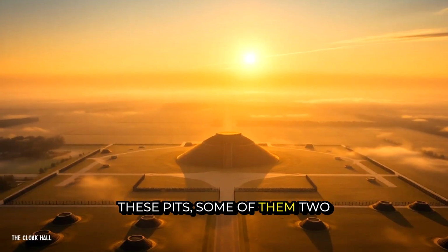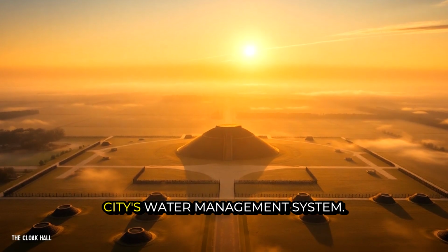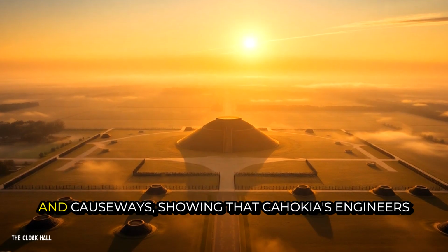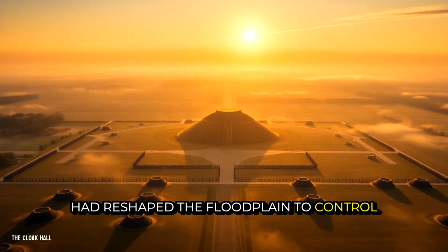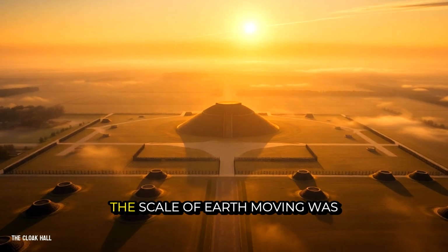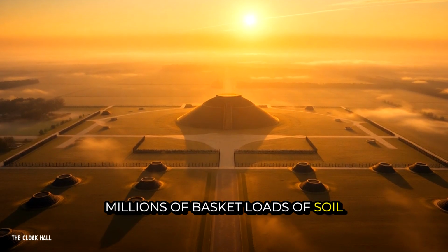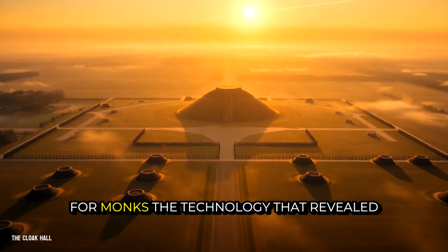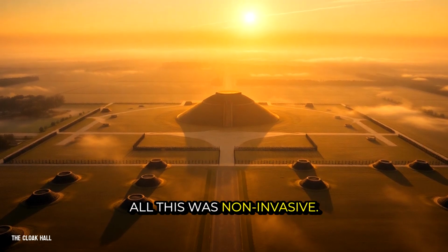These pits, some of them 2 acres in size, later filled with water and became part of the city's water management system. They were connected by drainage channels and causeways, showing that Cahokia's engineers had reshaped the floodplain to control flooding and to move people and goods efficiently. The scale of earth moving was staggering. Millions of basket loads of soil had been carried by hand to create the mounds and the platform for Monk's Mound alone.